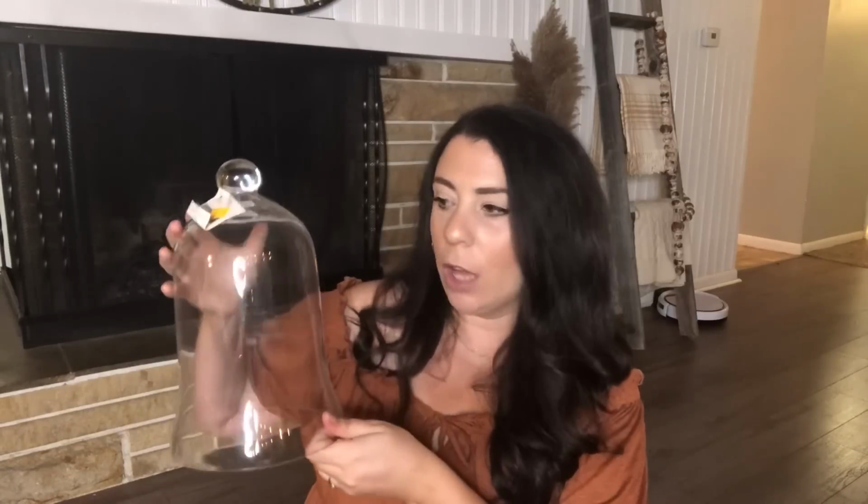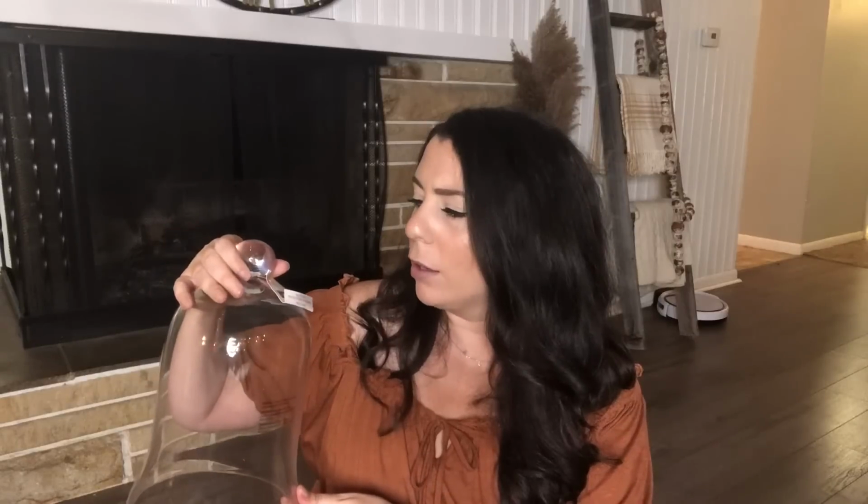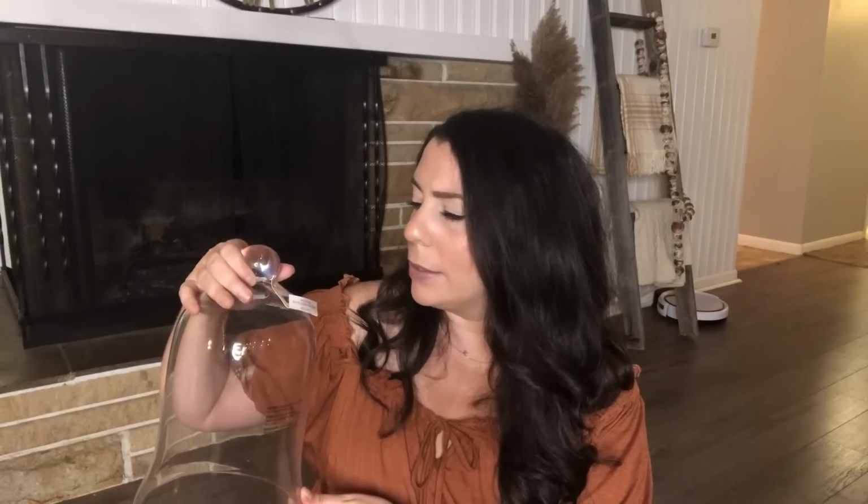Last from Michaels, not specifically fall related, but I have plans for it for my fall decor, and it is this fairly large and tall cloche. This was originally $26 and they had it on clearance for $11.97. I thought this would be gorgeous filled up with real mini pumpkins, maybe with some berries or pine cones mixed in. So I grabbed this, and I can definitely use this for each and every season. So definitely a versatile piece.